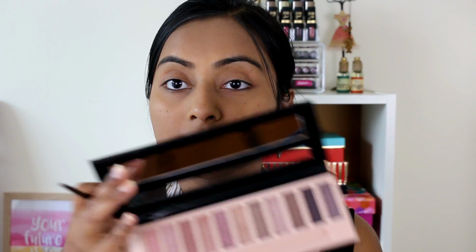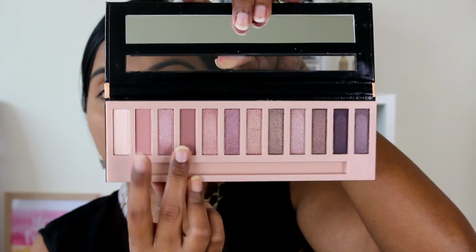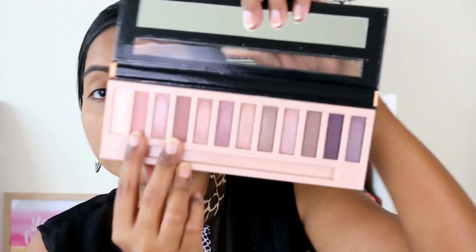I was thinking I will try this new eyeshadow palette which I have and create a neutral look. So I can see that there are like two mattes. These are the matte shades, and pretty much all of the rest are shimmers. Oh no, there are three mattes.